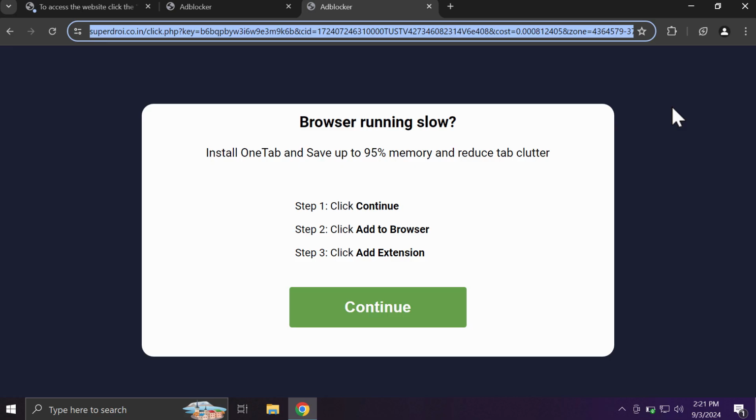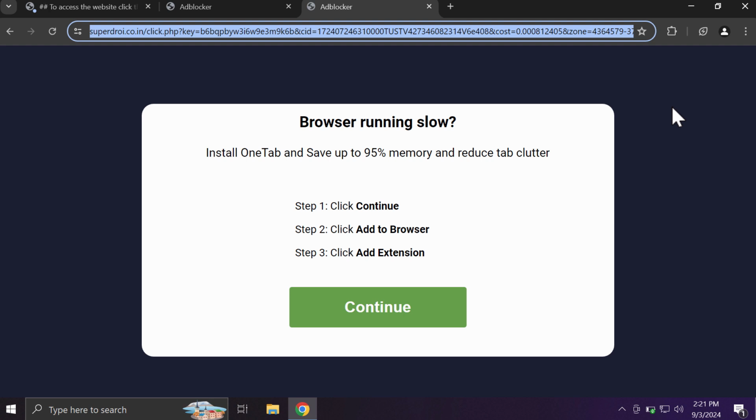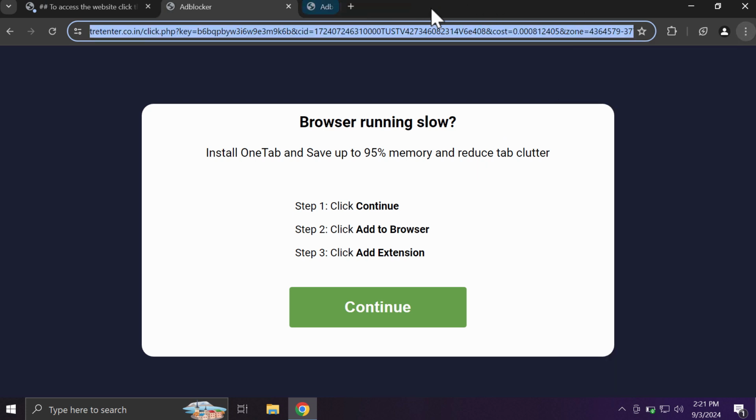My video is about removing pop-ups by the website superdroid.co.in. It's a dangerous site that targets Google Chrome and other browsers. It tries to make you actually download and install some unwanted browser extensions which may operate as adware type extensions. Therefore, if you see pop-ups by this site superdroid.co.in, don't tolerate them and disregard whatever they tell you.